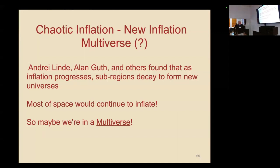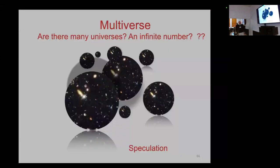Another thing that came out of this is that Andrei Linde, a Russian physicist, and Alan Guth both found that as they studied the inflation more carefully, different parts of the universe could inflate differently. And that has led to the idea that maybe there are other universes around. Maybe there's inflation in different places. It's very speculative, but maybe there's a universe that we don't have any contact with. You might have heard of this: the multiverse instead of the universe. And so that's really interesting.